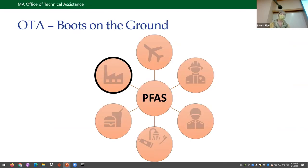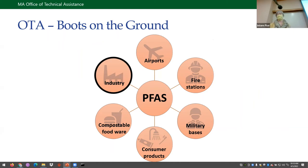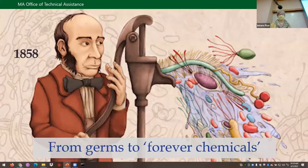And where OTA comes in is I like to think of us as the boots on the ground when it comes to PFAS. We know that we have AFFF issues around airports, fire stations, and military bases. We have PFAS coming in through consumer products. We have compostable foodware that has PFAS. And then OTA can really help with the industry issues around PFAS use, and that's where we try to be proactive. So that is our role.